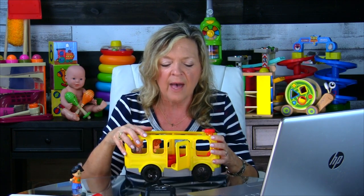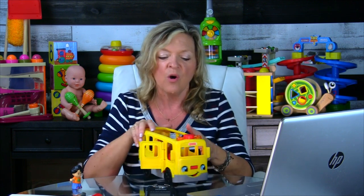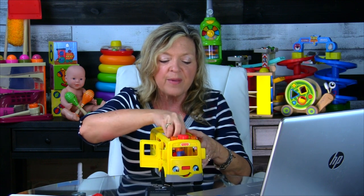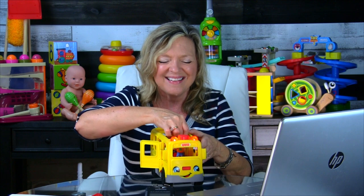Don't add the language piece. Just focus on the play skill first. So, again, just those simple things. Or let's say we've started with all the people in the bus and we're watch me, and I'll let you know when it's safe to cross.